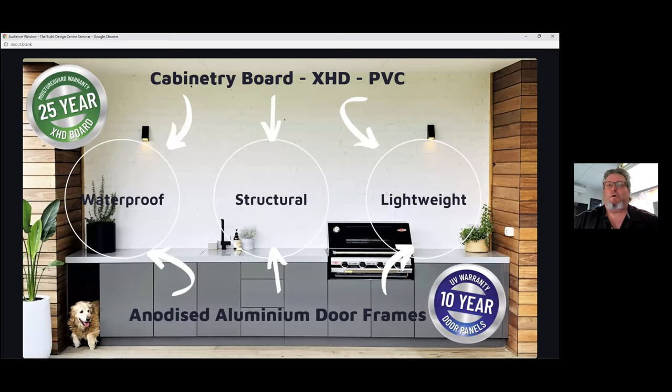The difference, or the two differences that we have, is that the cabinetry board we use, the PVC, is XHD, which is extra high density PVC. The PVC board's been around for a little while. It's been used in the signage industry. Because of that, it didn't really have the structural integrity for cabinetry. So we've brought our own PVC board in. We've made it a lot denser than what you can get locally. So for cabinetry now, it is perfect. It's spot on, to the point where we put a 25-year warranty on it.